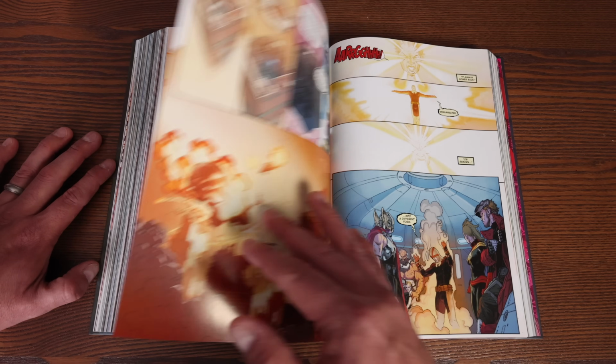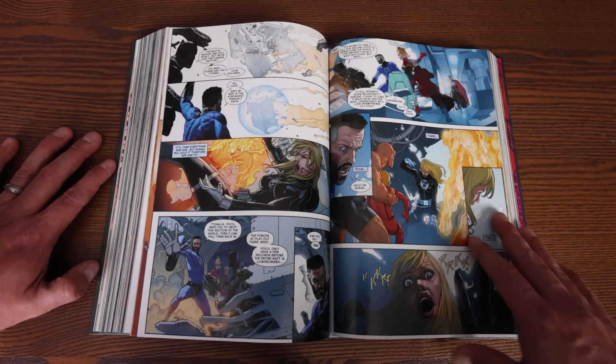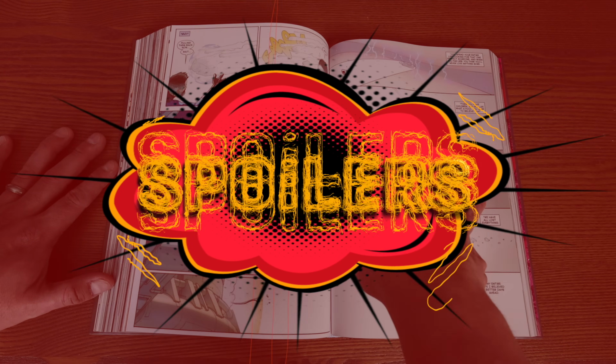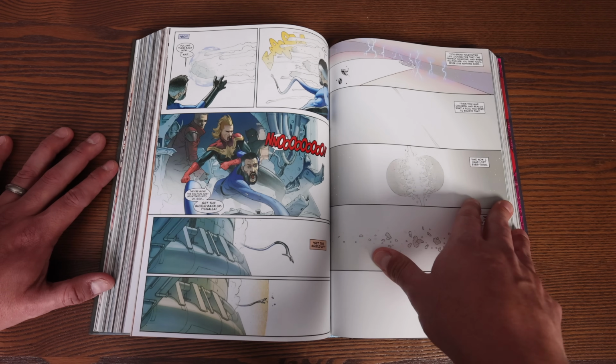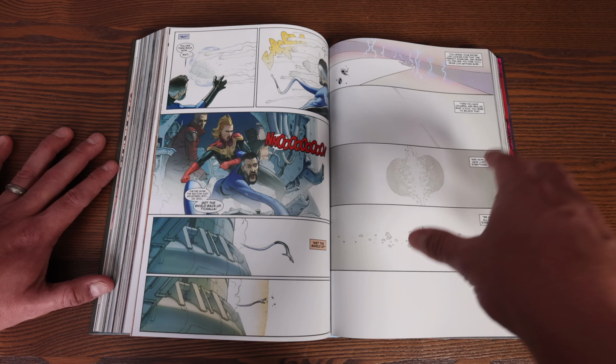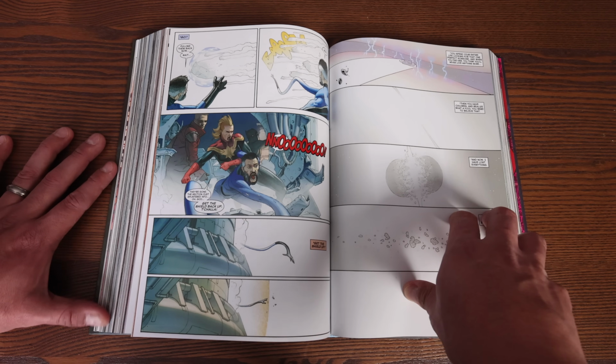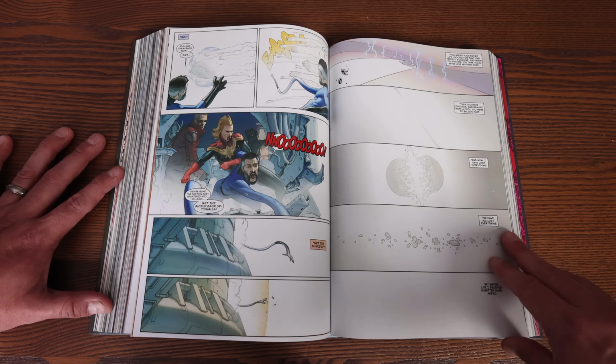Lots of characters die through here because things are about to be rewritten. But one of the biggest and most important things that happens through here, and again, this is a spoiler for what happens towards the end of issue 1 of Secret Wars, please do not watch any further if you don't want to know. Just jump to the part where I talk about the extras.